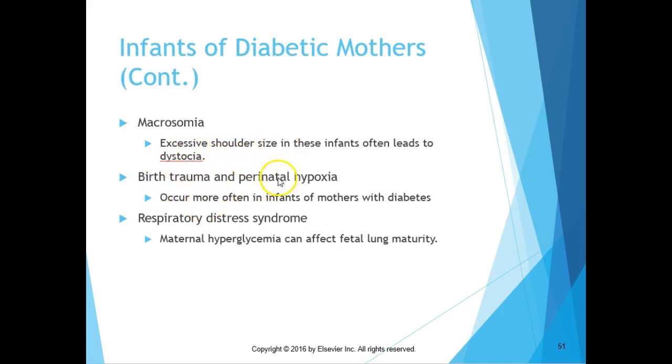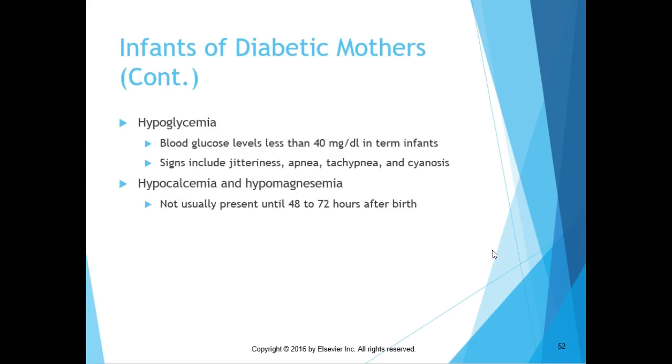Birth trauma and perinatal hypoxia is because the baby's head gets trapped and the carotids get compressed. So sadly, the baby can have decreased oxygen to his or her brain. And then respiratory distress syndrome, maternal hyperglycemia, can lead to fetal lung maturity problems. Hypoglycemia, our level is 45 in term infants.